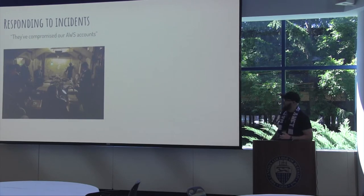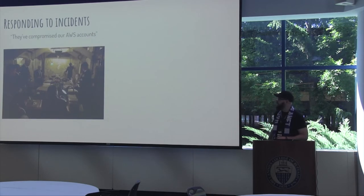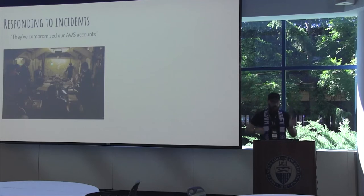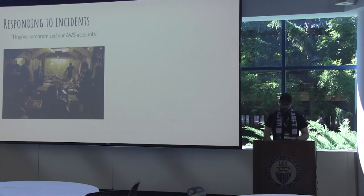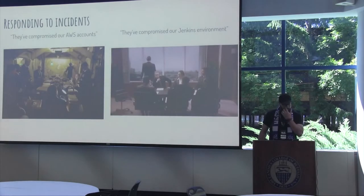Because I think a lot of you have probably taken that SANS course that says, hey, when my AWS account gets compromised, here's what we do. We go into the battle room and we do all this planning, and okay, let's do this, guys, and we're gonna have incident response. And then what do you do when you compromise Jenkins? You just go, I guess this.